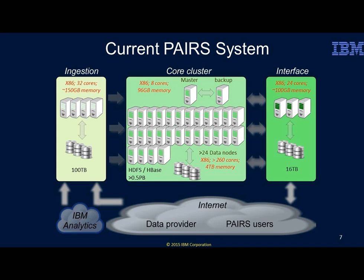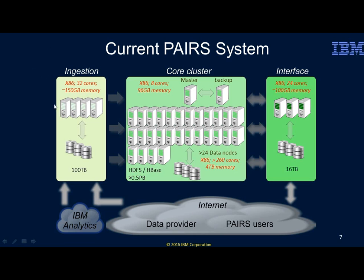Here is the current PAIRS hardware system. The ingestion engine interacts with data source and the core cluster. The core cluster has over 4 terabytes of memory and half a petabyte of data storage. The user interface is on an IBM software server on the cloud.